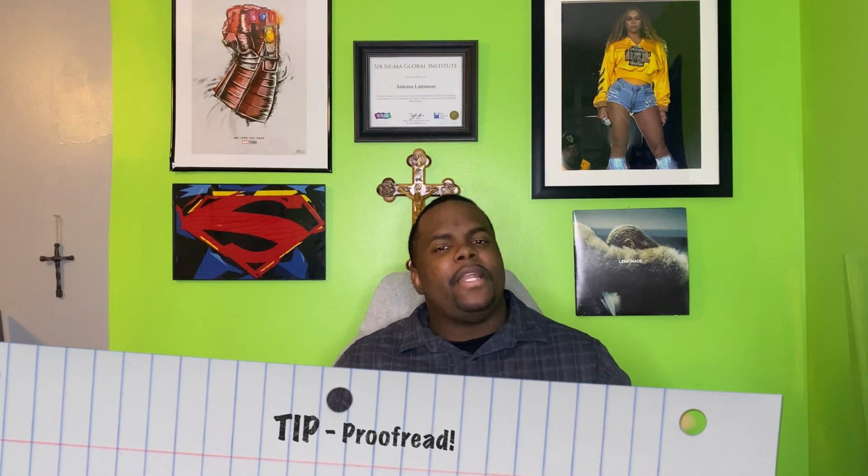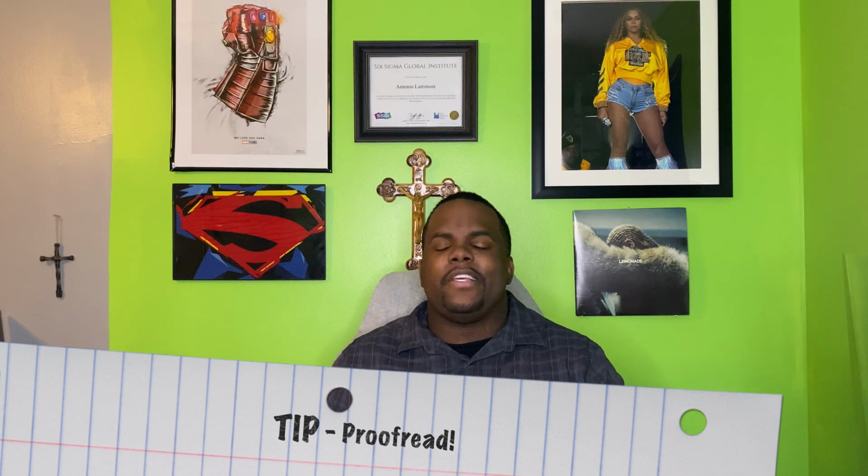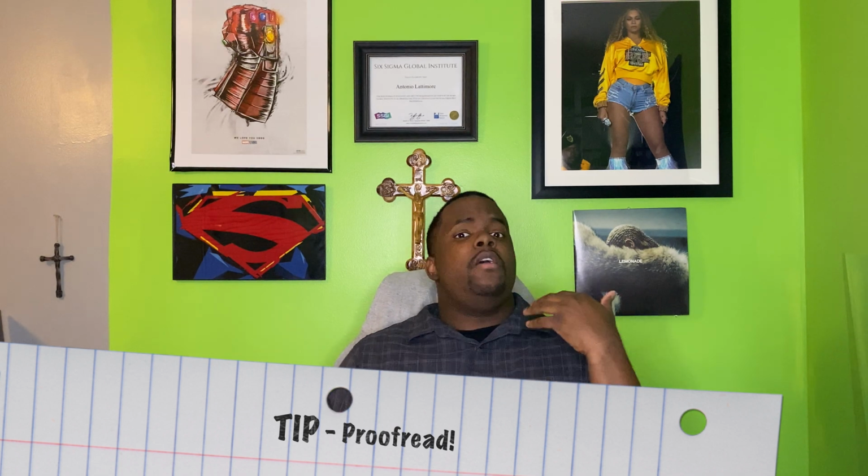Another tip, proofread. I cannot tell you how many times I come across resumes that have all types of typos. Depending on your interviewer, this could make or break you, to be honest. I mean, human error happens. It is a thing. But if I go through a resume and I see 2 or 3 mistakes in one resume, that tells me that you're not paying attention. That tells me that you're not reading over your work, and that tells me that if I do hire you, I'm probably going to have to make sure that you are doing what's asked of you. So just make sure that you read over your resume.